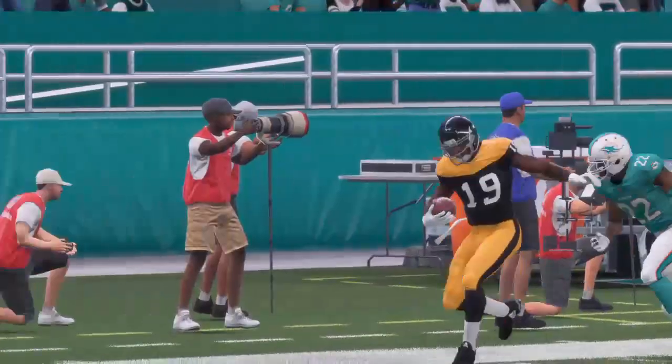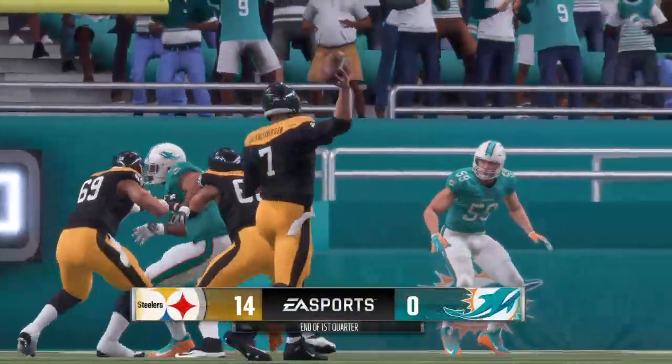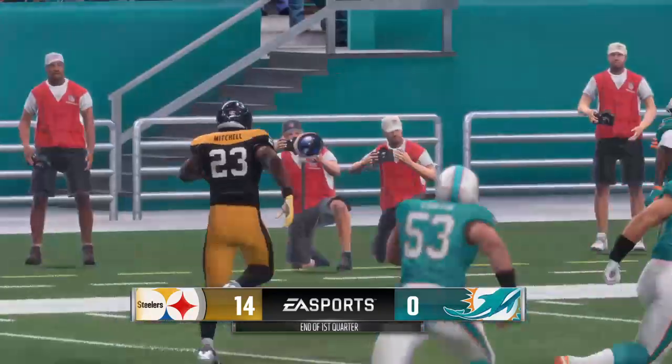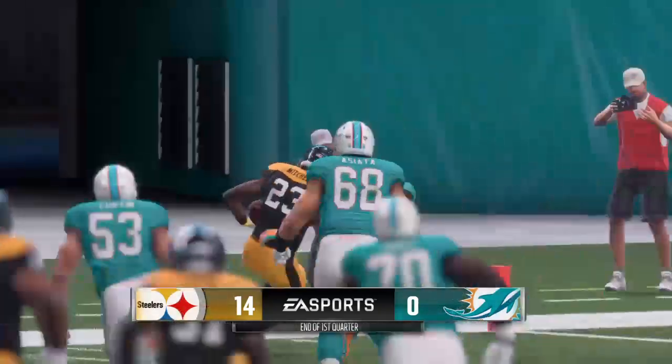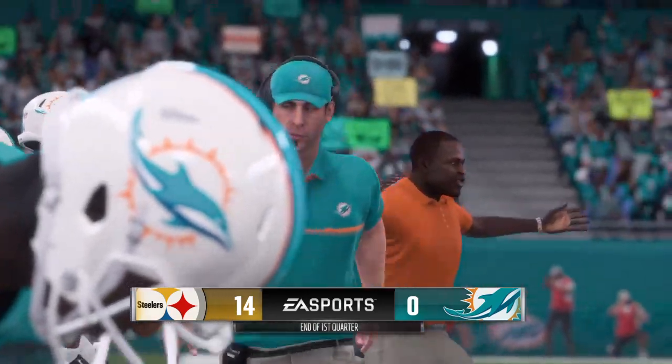Now, prior to the snap, we hit all zeros as time has run out on the first quarter of play. 14-0 is our score. EA Sports NFL Sunday returns following this.